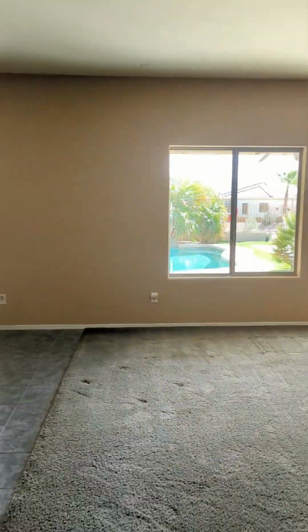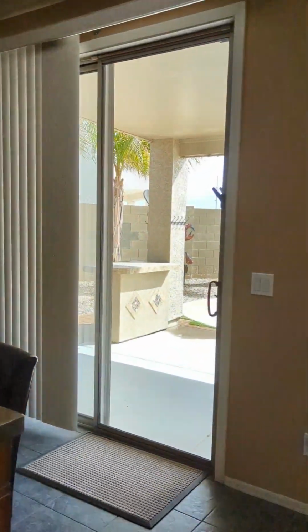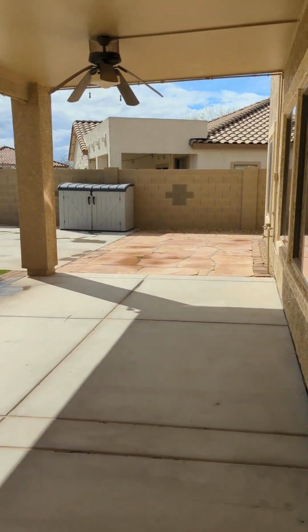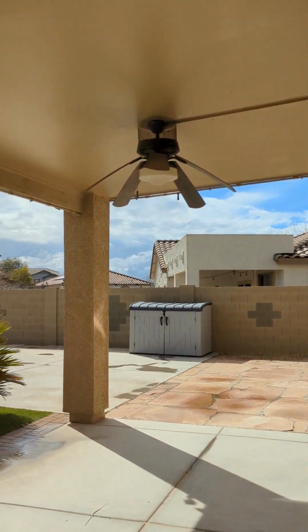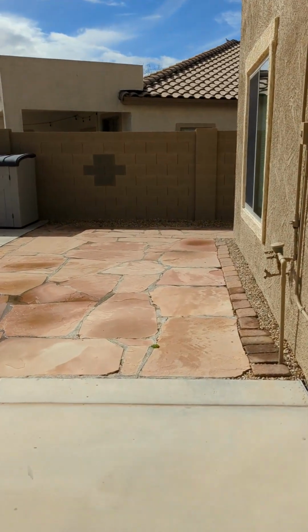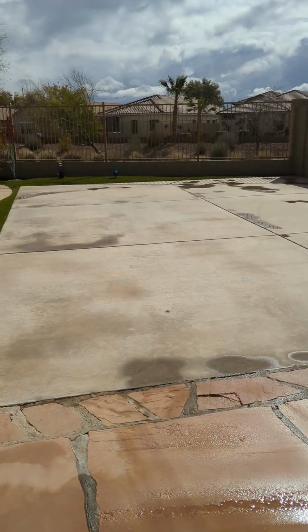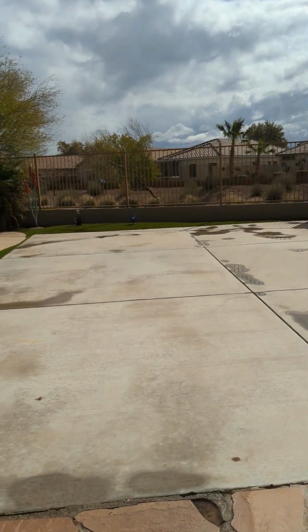Can't wait to show you the backyard. Seriously, this is what every Arizonan lives for. There's the owners. Okay, so don't mind me as I open this. All right, so nice patio. Look at it, fully extended. Okay, you have your fans with a nice patio area. This could be a sport court. You could put a pergola. You could do so much.